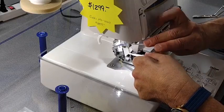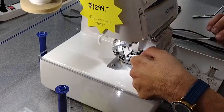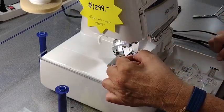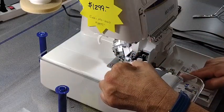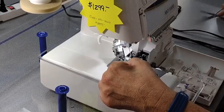That's so that just in case I have a slippage, my needle doesn't fall into the machine. It holds it in place so I don't lose it. Sometimes you lose it, and then you lose your mind, because you go, where's that needle? It's there. All right, pop that back in place.